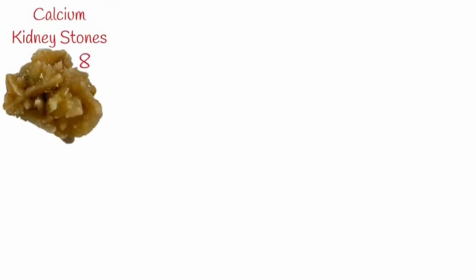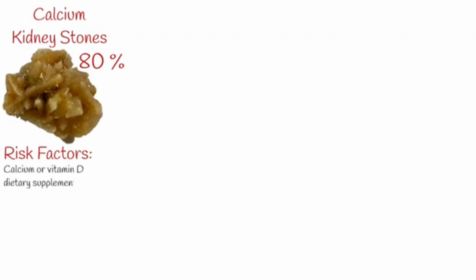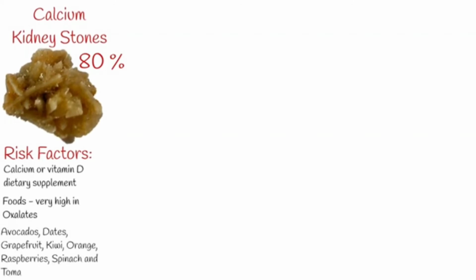The most common kidney stone is composed of calcium oxalate, around 80% of cases. Some studies suggest that people who take calcium or vitamin D as a dietary supplement have a higher risk of developing calcium kidney stones. Other risk factors include foods which contain very high levels of oxalates, for example, avocados, dates, grapefruit, kiwi, orange, raspberries, spinach and tomato sauce.